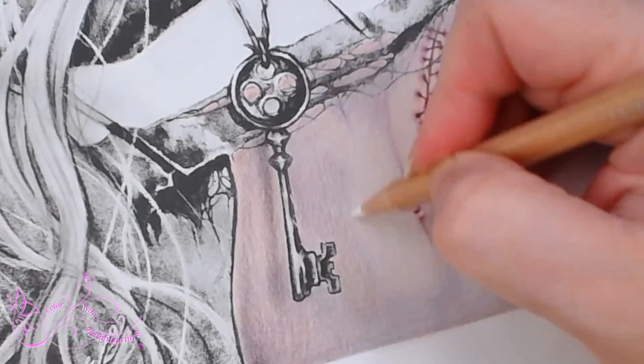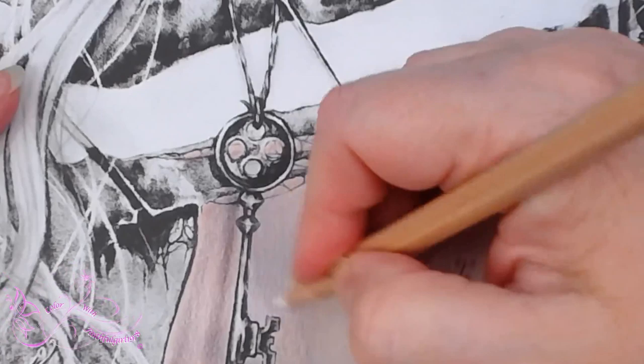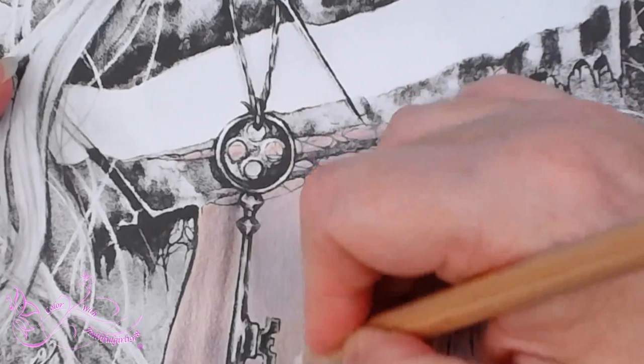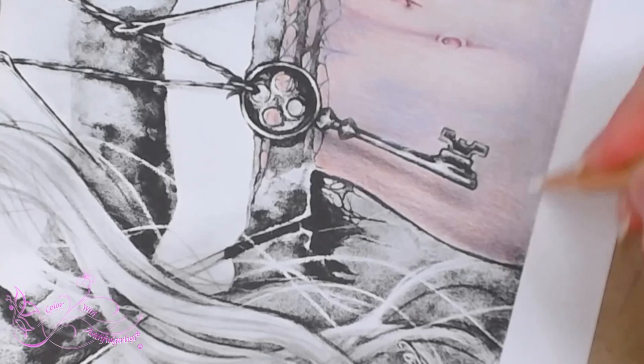I'll be back on Monday. Don't know what I'll do yet. I'm due for a paint by numbers, but I may colour a page, I think. I don't know. Big choice.